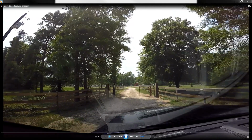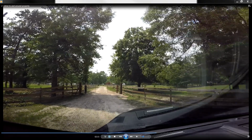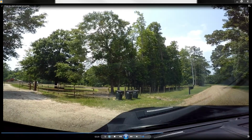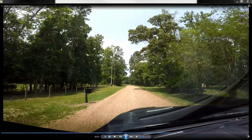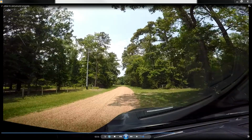There are a few restrictions for this property, which I can get over to you, but basically you've got to have a building or a house with a minimum square footage, and then you just can't keep a whole bunch of trash on your property, pretty much. Other than that, this would be a great residential property.